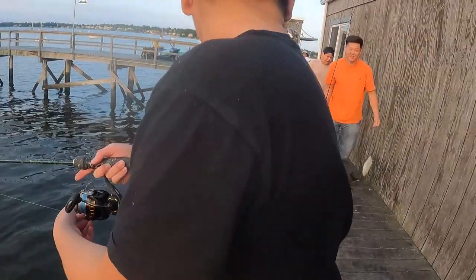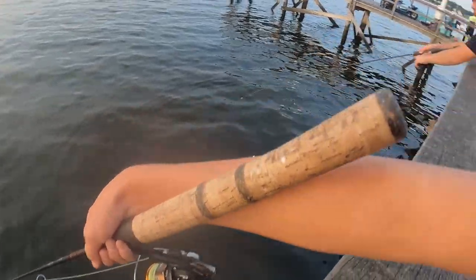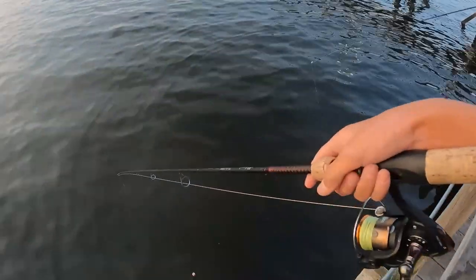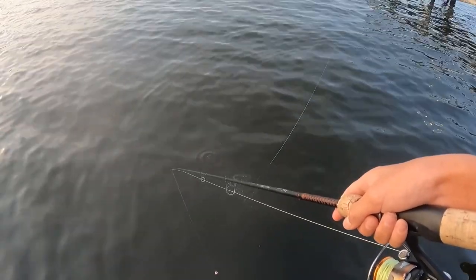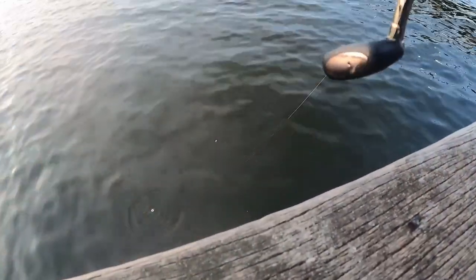Is that a keeper? Looks like 16, 17 to me. Oh my god. Oh, yeah, live snapper. Damn. I think 16, 17. Live snapper works, boy. Definitely over 17, I guess. 17 or up.